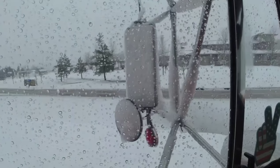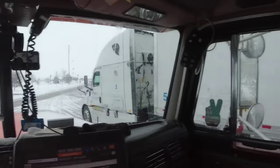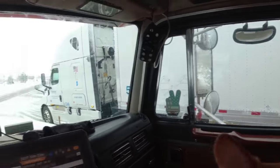I got to clean the snow off the mirrors and that mirror, and then we'll get going here.